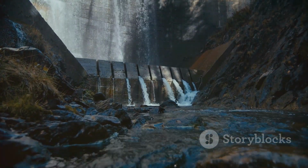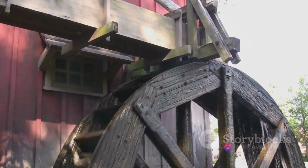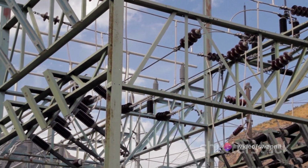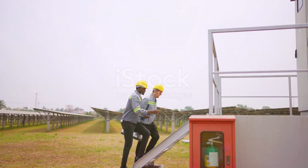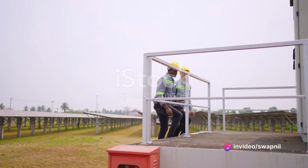The generated electric power is transferred via this converter. The machine-side converter controls the speed of the hydraulic turbine, while the grid-side converter regulates the DC bus voltage and controls the currents injected into the grid. Finally, let's turn our attention to solar power plants. Solar panels produce direct current which must be converted into alternating current to supply homes or the power grid.